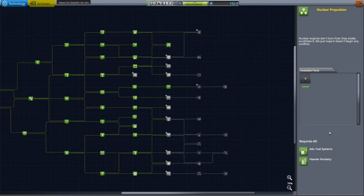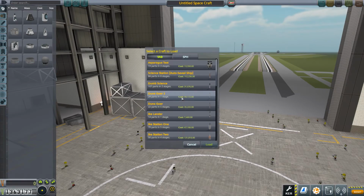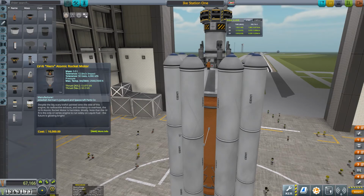Nuclear. We have 300 science spent. And now that's going to fix our Ike-goer problem, Joe. Oh, that's going to fix it? Ike Station 1. All it needed was a nuclear engine, and now we're going to have it. So what are the specs on this bad boy? The nuclear engine? Let's look. The NERV atomic rocket motor. It has 13 kilonewtons of thrust in atmosphere and 60 kilonewtons in vacuum.